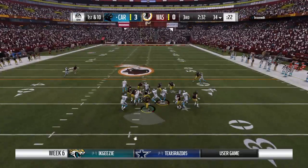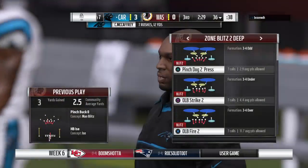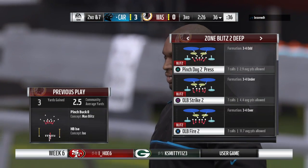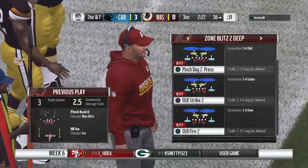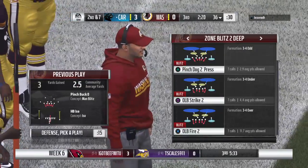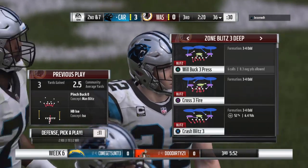They'll try to get the running game going with McCaffrey. Give him 3 on 1st down. It'll set up a 2nd and 7. Tough first half for him, unable to put up the numbers he's used to producing. But with a guy like him, you and I both know it just takes a couple of explosive touches for him to make an impact on this game and on the stat sheet as well.